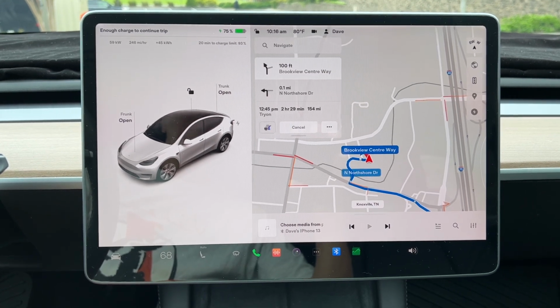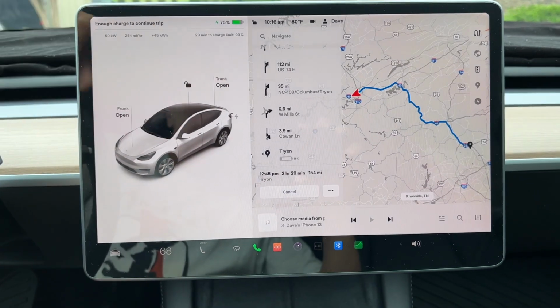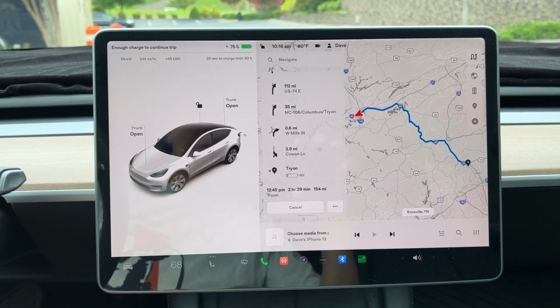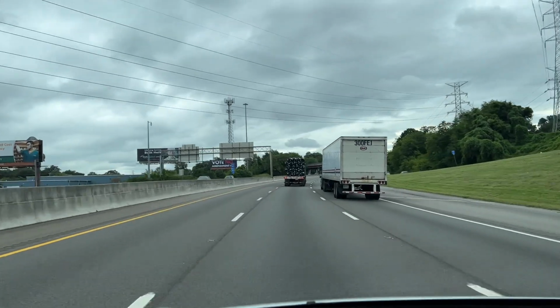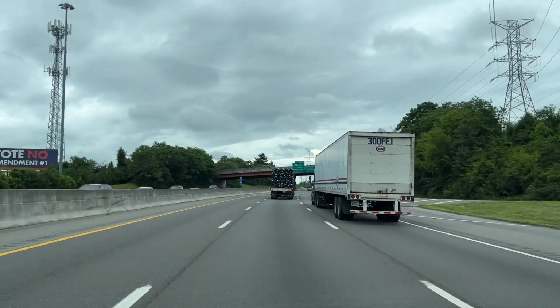Onto Brookview Center Way. Let's check our arrival percentage. It says we arrive with 16%, and as we know, it'll increase. So let's hit the road. I'm on Interstate 40 now and headed to the east. It says 151 miles to the house.